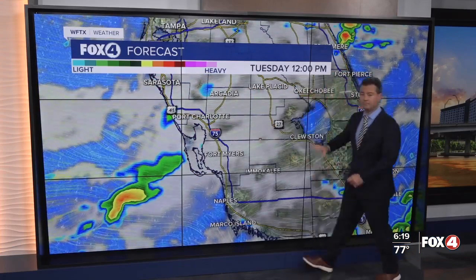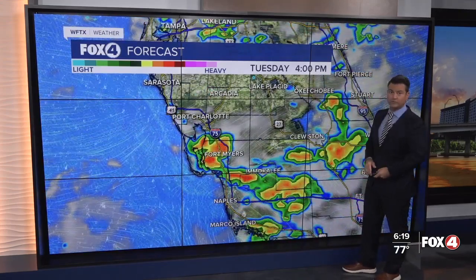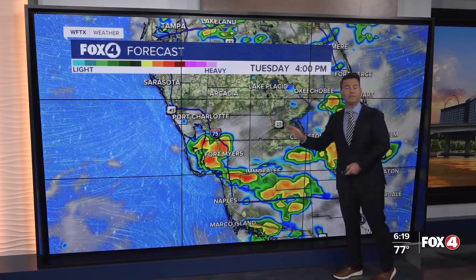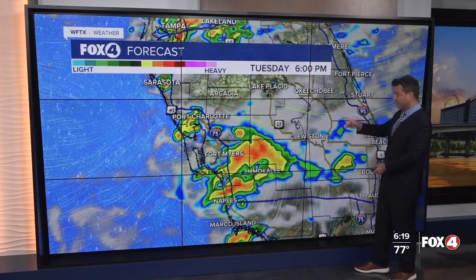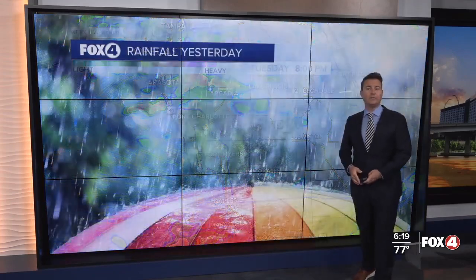So here's lunchtime, a little more cloud cover around. But by the time 4 o'clock rolls around, we're going to start to see the thunderstorms develop. And notice the location, I-75 out towards the Lee Islands. This is an area that we desperately need the rainfall, and it's going to linger there. 6 o'clock, thunderstorms still going. By 8, it should really begin to taper down there around sunset.